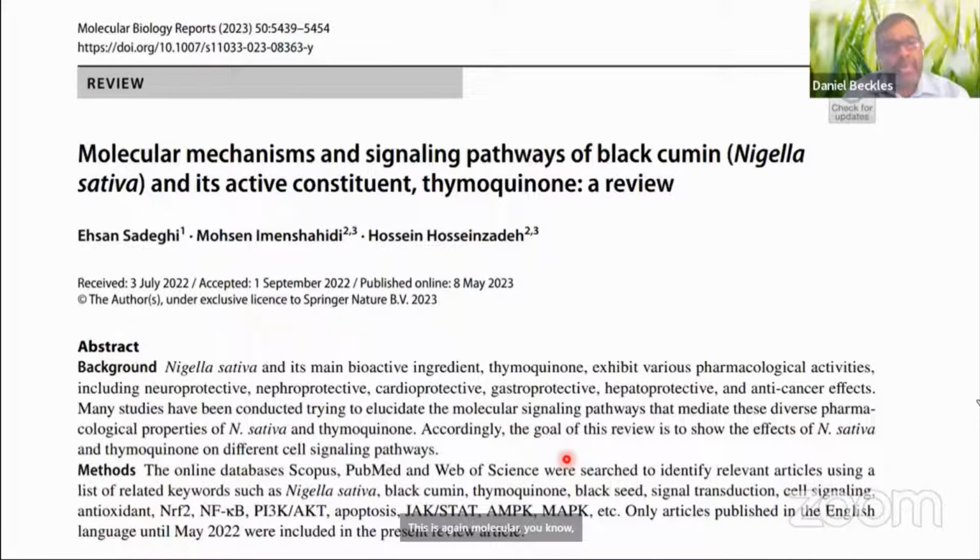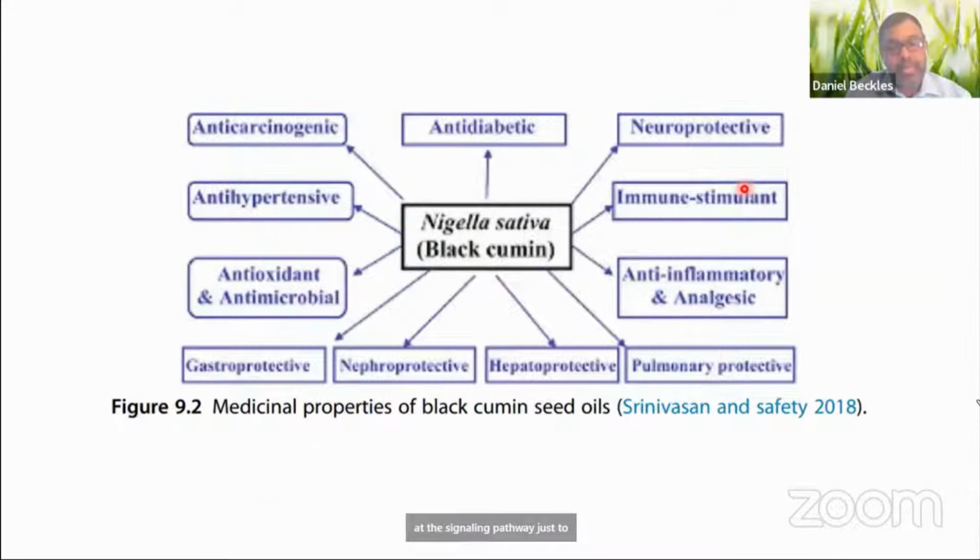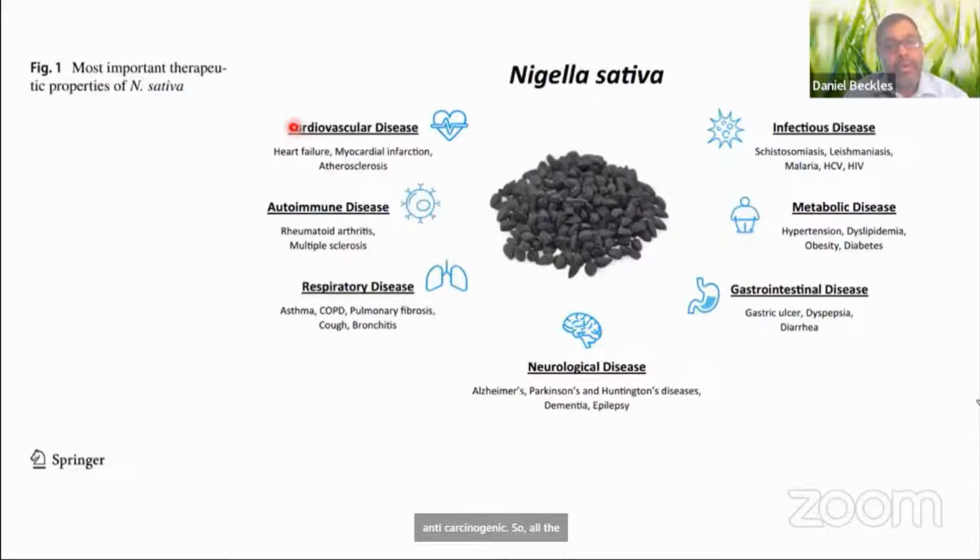This is again molecular mechanisms. Look at the date, 2023, Molecular Biology Reports, very reputable journals. I mean, that's a huge advance using the black cumin seed. And again, looking at the signaling pathway, just to summarize, it's showing all of the medicinal properties: neuroprotective, anti-inflammatory, kidney help, liver help, pulmonary help also, antihypertensive and anti-carcinogenic. So all the different pathways.